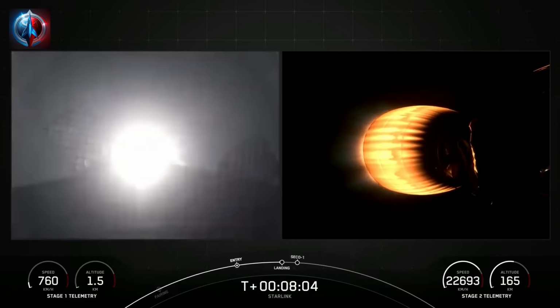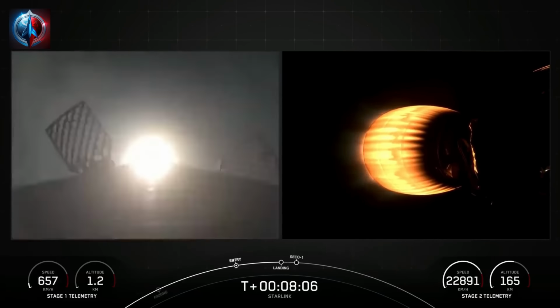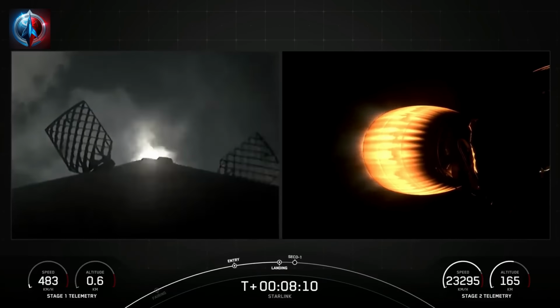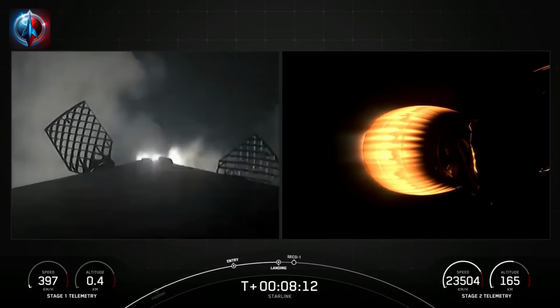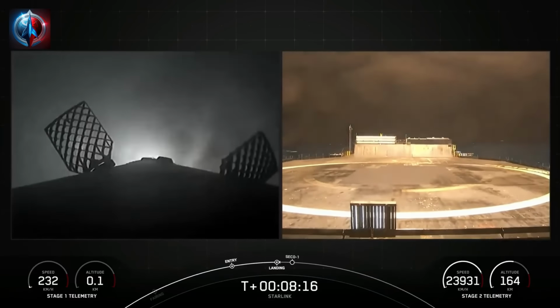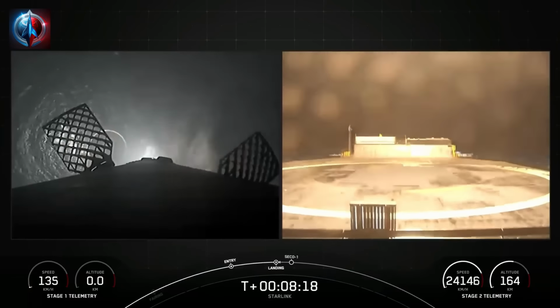Stage 1 landing burn. Second stage terminal guidance. Stage 1 landing leg deploy.